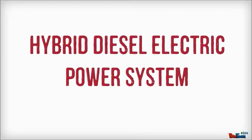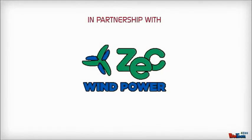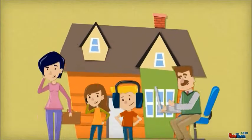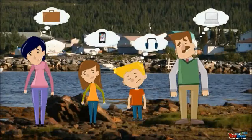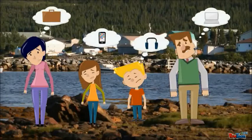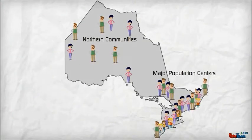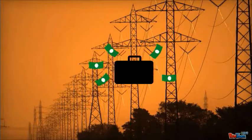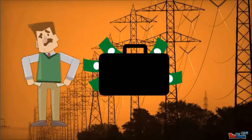Hybrid diesel-electric power systems, in partnership with the University of Ottawa and ZEC Wind Power. Today, many Canadians enjoy access to reliable and affordable electricity. However, this is not a luxury shared by all, such as those in northern communities. These communities are small and geographically isolated from major population centers. For these reasons, connecting northern communities to large-scale electrical grids is not economically viable.